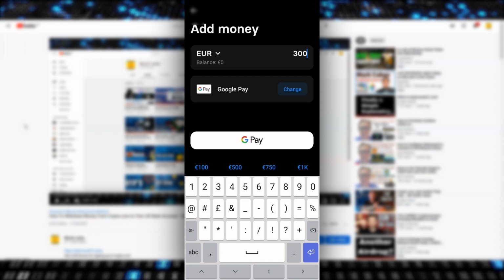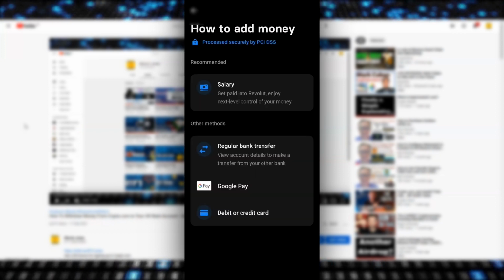Again, yours may differ. If it does and you don't have the option of using Google or Apple Pay, you can hit Change, and then you can choose regular bank transfer or debit or credit card. If your account lets you purchase euros, then what you'll be doing is actually bypassing their exchange feature, of which you only get up to £1,000 per month free.